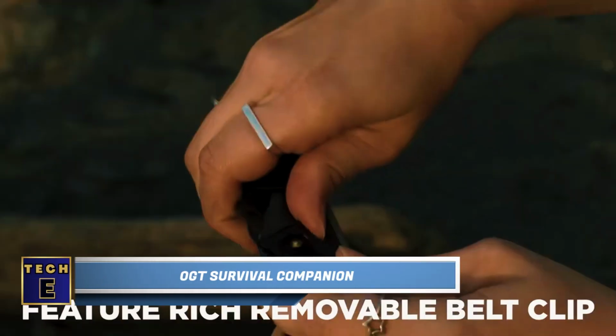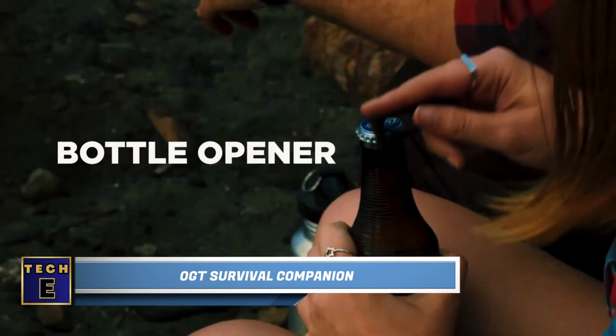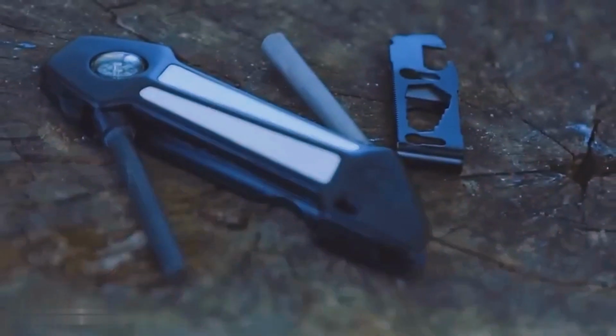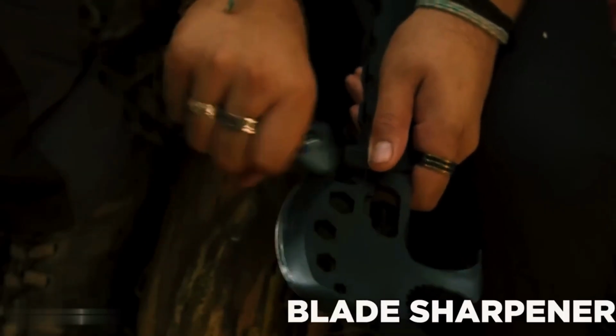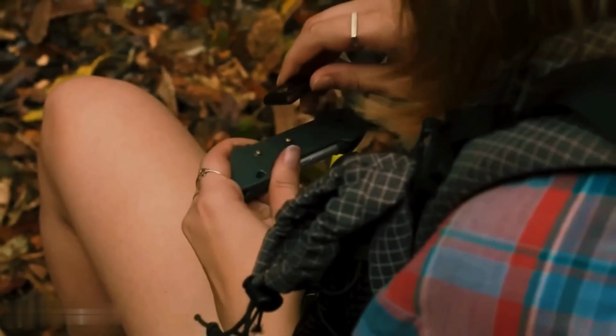OGT Survival Companion. Introducing a compact survival multi-tool that easily fits in your hand. This hand tool offers a range of useful features, including fold-out ferrocerium and magnesium rods for starting fires. It also includes an emergency whistle, blade sharpener, and reflective panels. The compass and thermometer can provide valuable assistance in various situations. Additionally, the remarkable belt clip adds convenience.